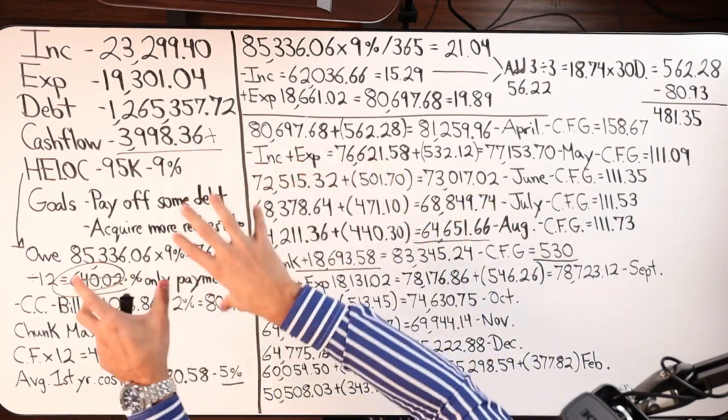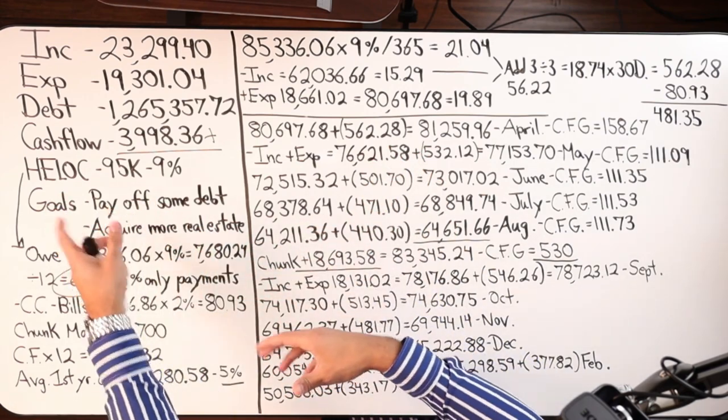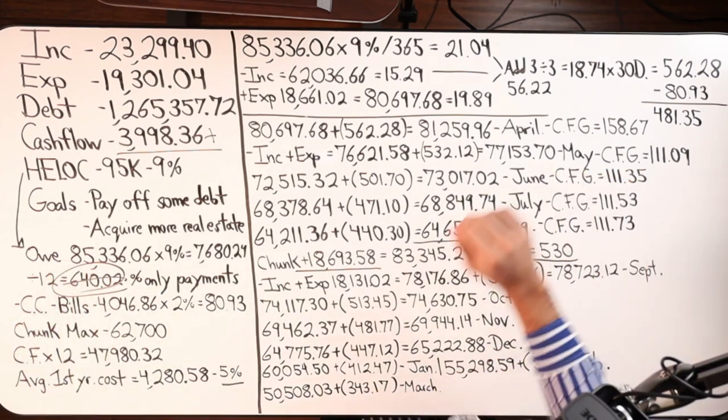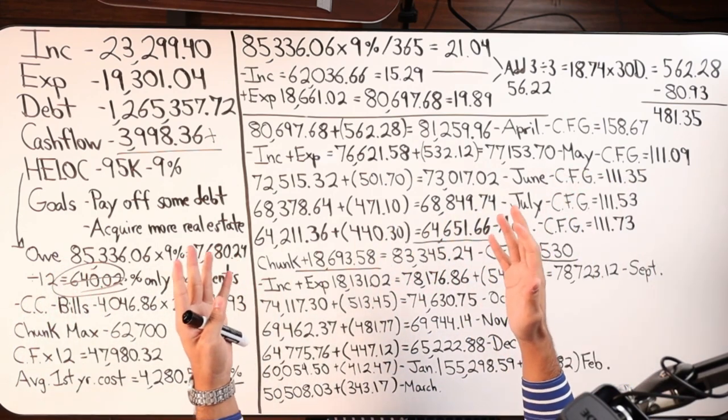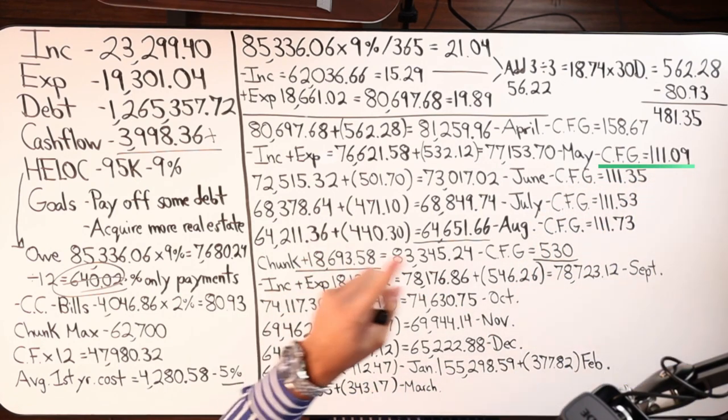I'm actually fixing his situation with his debt tool. He can't even use the debt tool yet because it's nearly maxed out. So you can't really put it to work just yet, right? We need to create space to actually be able to consolidate debt in there. So we get 111.09 in month 2.